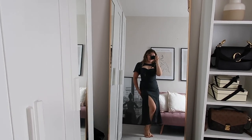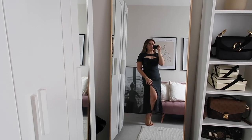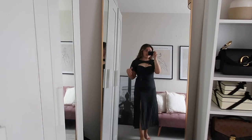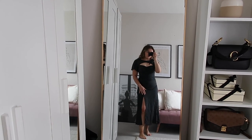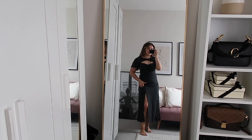But it has a gorgeous cutout slit, which is so cute. I actually think this looks more evening wear than I was expecting it to look. I thought it was going to be more of a daytime dress, but actually it's very evening wear, which I do quite like. I think I'm going to return this and just try the large and see if that fits me a bit better.